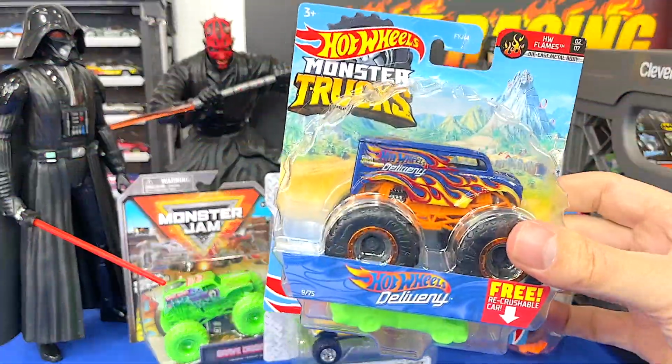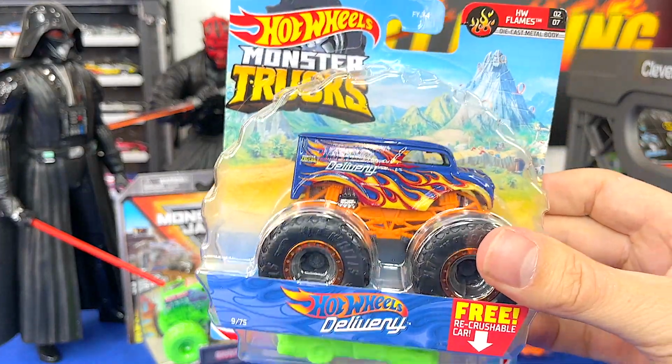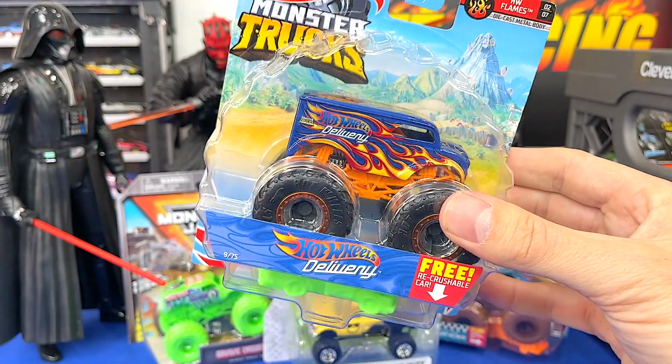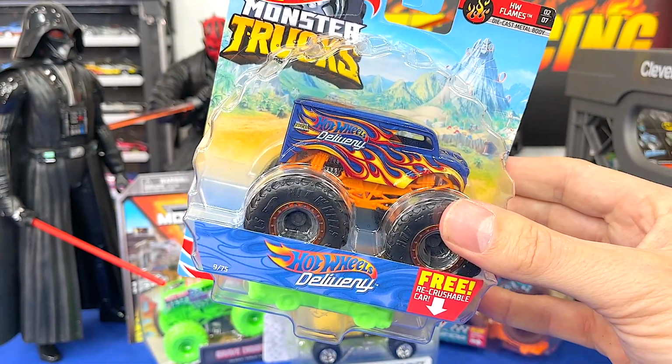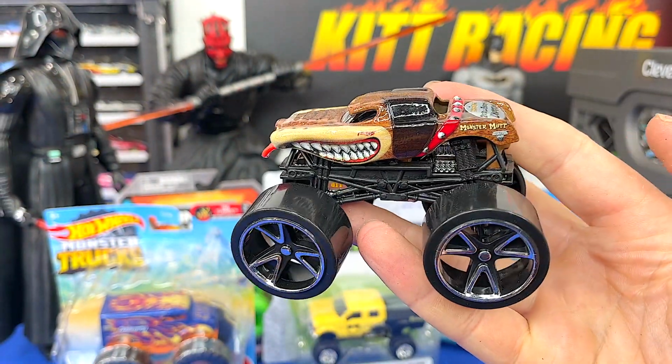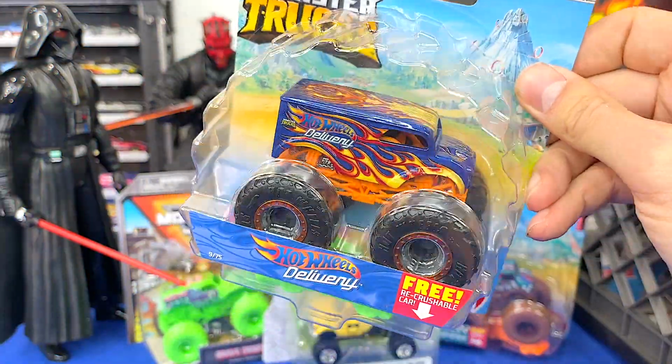And the next truck up is this Hot Wheels Dairy Delivery. Now this is a fast casting, so I'm hoping he can challenge the king. And if you guys don't remember, the king has one very unique feature. He's got these hard plastic tires, which makes him really quick on the track. So we'll see if Dairy Delivery can give him a challenge.